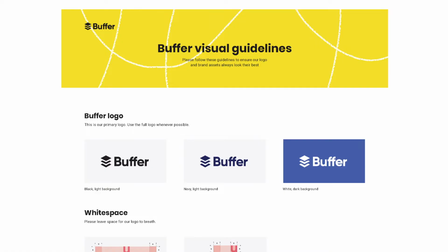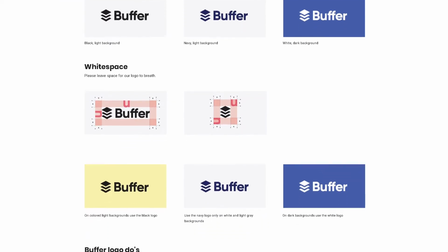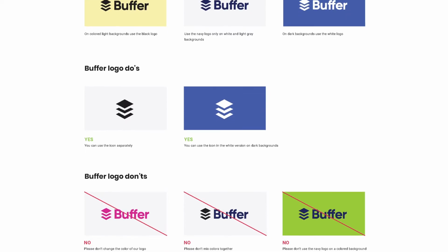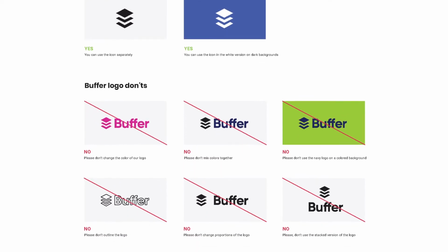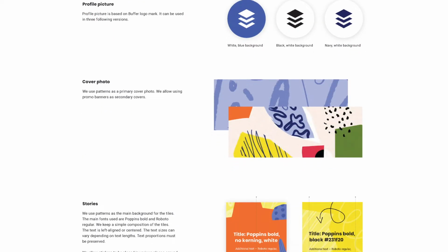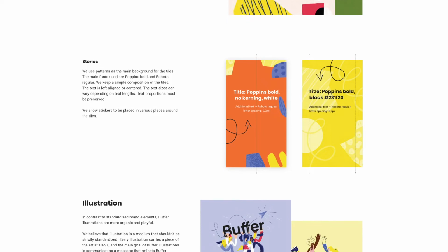Yeah. So when we created a new identity for Buffer, it was over 2 years ago or so. We wanted something that is professional, that builds trust, but at the same time, it's kind of low-key. Something that is fun, that you can play with, that you can spend time with.